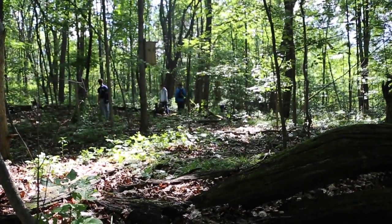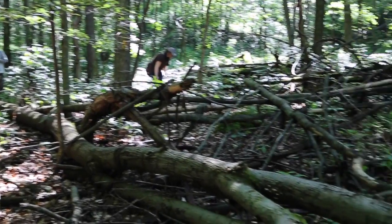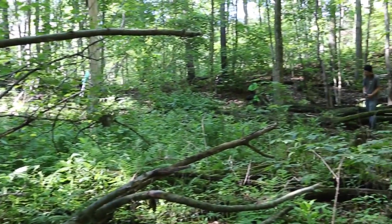After we explored the first area for a bit, we headed down to one of my favorite spots. We're down here in what we like to call, or what I like to call, Monster Amphibian Valley. We usually find a lot of big salamanders down here. I keep telling the kids about it, but they never believe it until they see it.